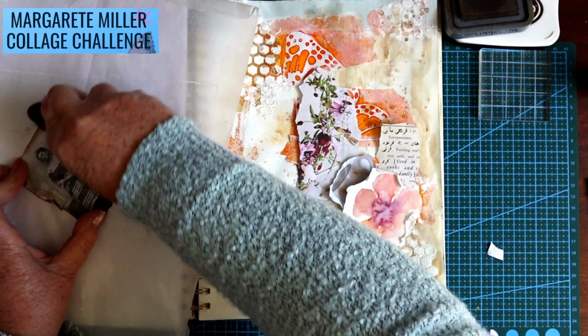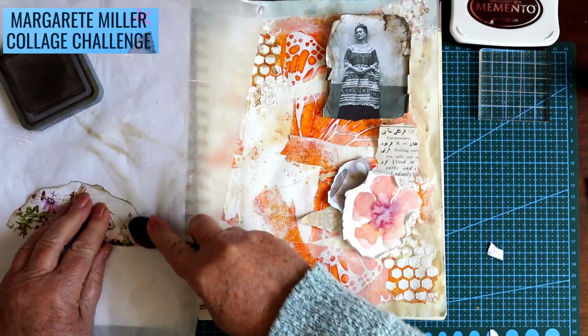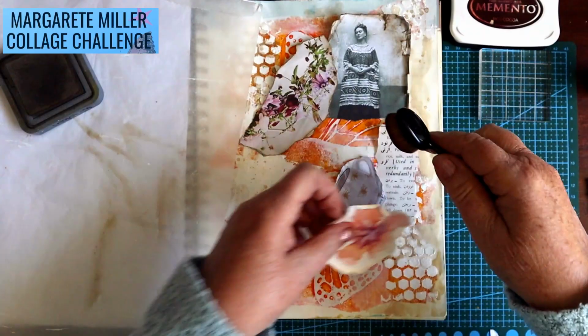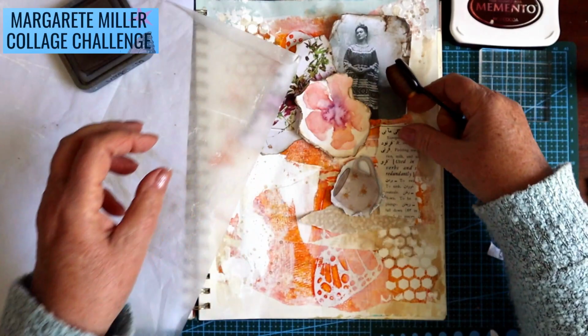That did the trick, and I'll just ink around the other elements as well. Just roughly, most of it's going to be hidden. It makes that curly edge stand out more too when it's been inked. Also makes the paper stand out from the background.